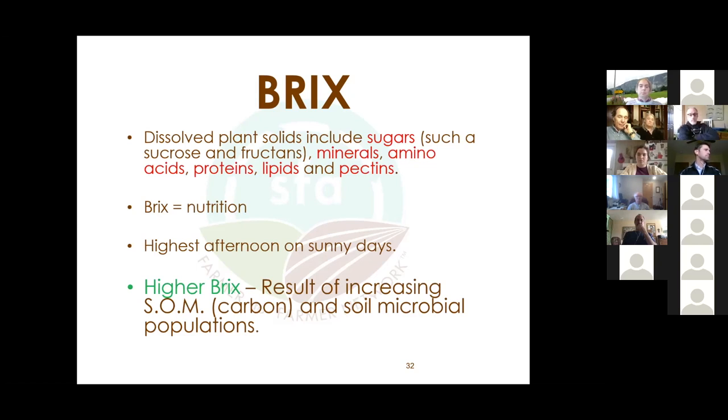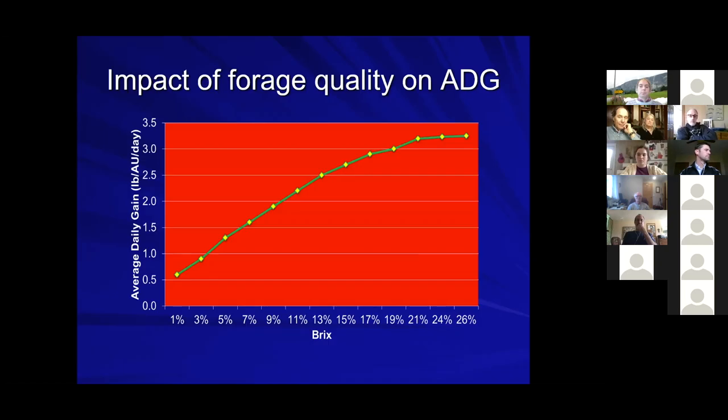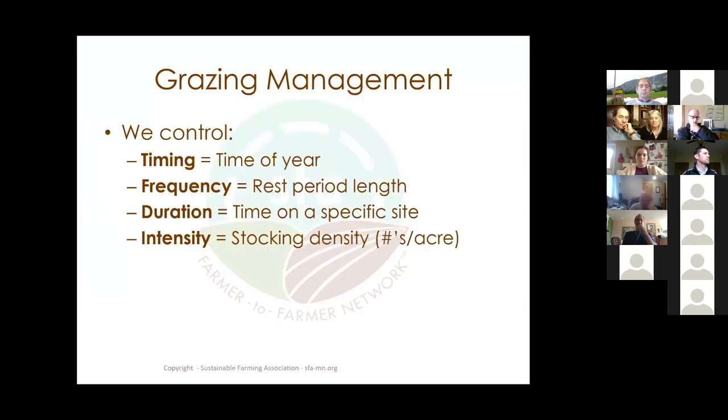We've documented this over and over and over again. As the bricks goes up, the scale on the bottom here, animal performance goes up. Pretty nice little relationship there that we see over and over again. And we start getting bricks in our plants at the 11 to 15% range. This is on cattle, because this is what we have data on, but we're going to see similar things in other ruminants. We're starting to rival gains that they see in a feedlot out there. So animal performance can be huge, and we can take advantage of this in our management.